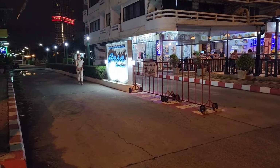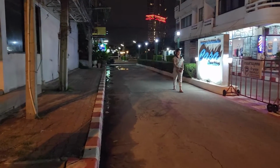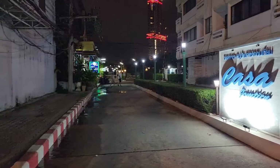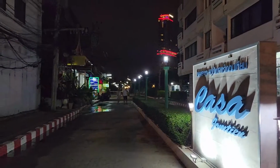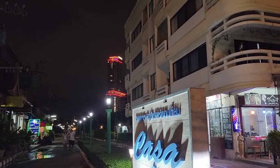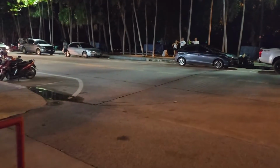Here's the Casa Jomtien, which I assume is that building. I'm trying to avoid puddles here. I don't see it. I was going to say it's probably a large building at the end of this little street, because that is the Riviera off in the distance. That's a kind of a famous building with expats.